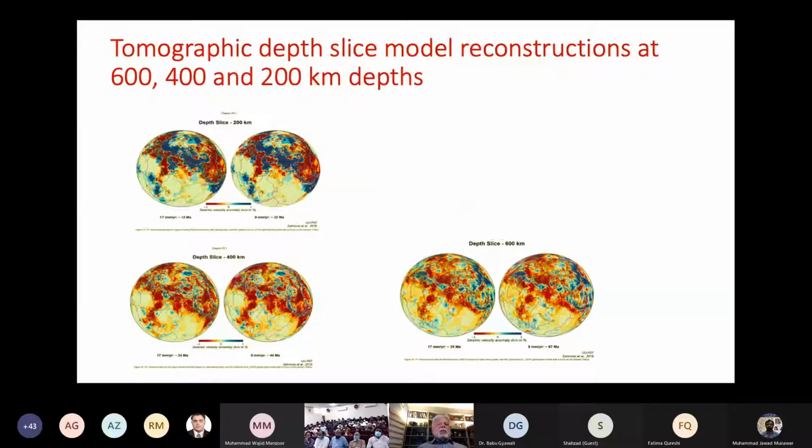And of course, here is a tomographic image of the hemisphere at different depths. This is 200 kilometers, 400 kilometers, and 600 kilometers. The reason you can get good tomographic data is because of the earthquakes. The earthquakes generate a lot of good tomographic images.